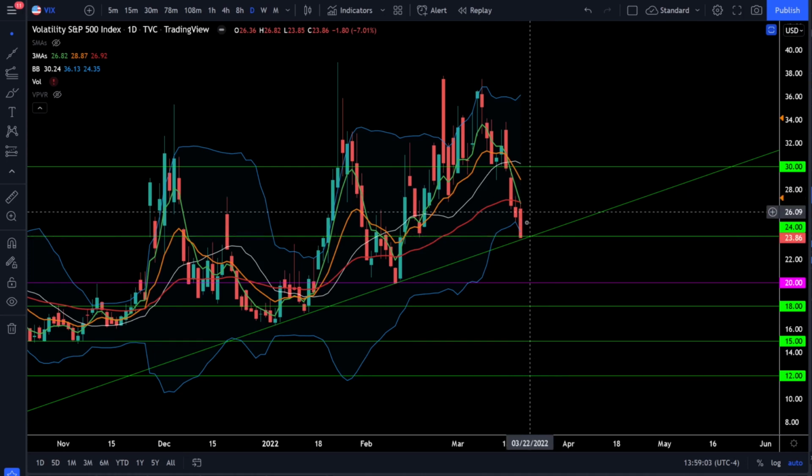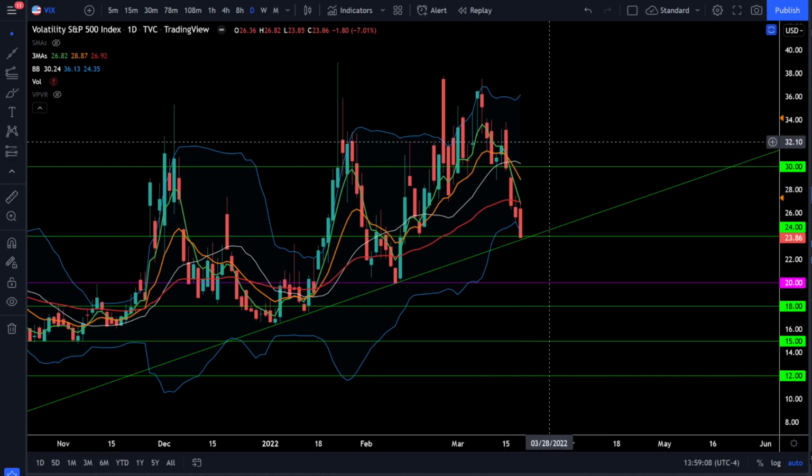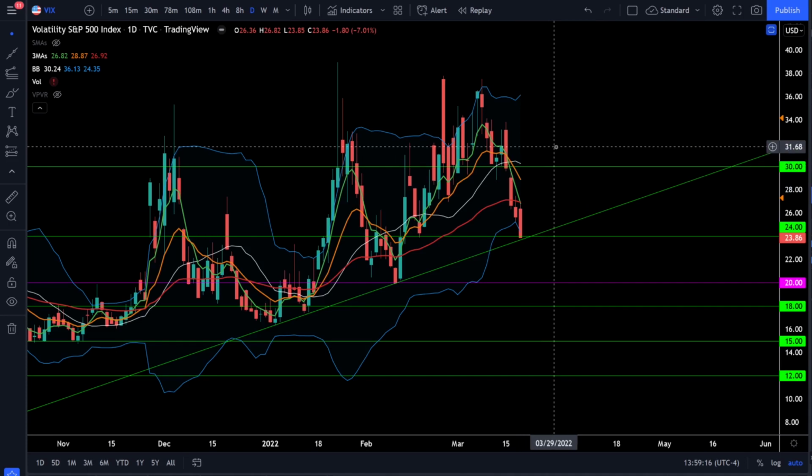So expect to see a little bit more volatility in the short term, and as long as volatility can stay below about 30 to 32, it's a buy the dip scenario because you're buying the dip on volatility that's a higher low more than likely. Otherwise, we'll see the VIX breaking out and getting back above 32, and then we should expect to be seeing a lower low and a continuation of the bear market.